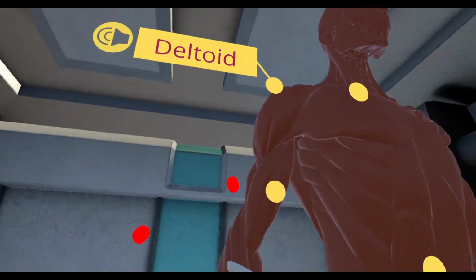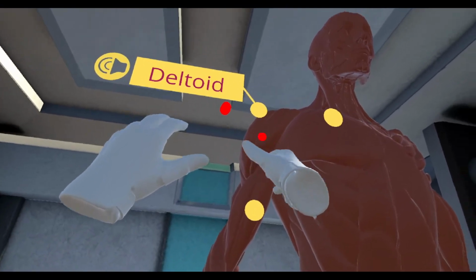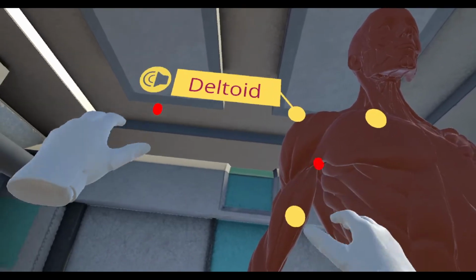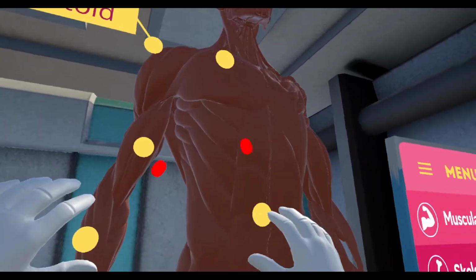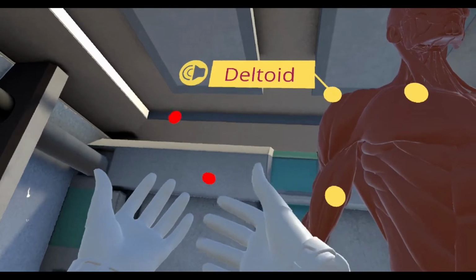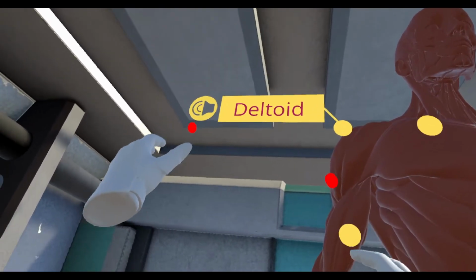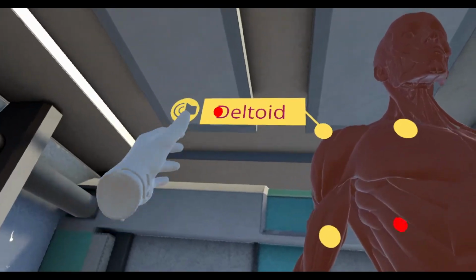The deltoid muscle is a rounded, triangular muscle located on the uppermost part of the arm and the top of the shoulder. The deltoid is attached by tendons to the skeleton at the clavicle, scapula, and humerus. Contraction of the deltoid muscle results in a wide range of movement of the arm at the shoulder due to its location and the wide separation of its muscle fibers.